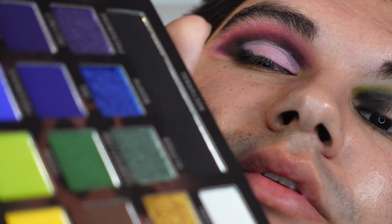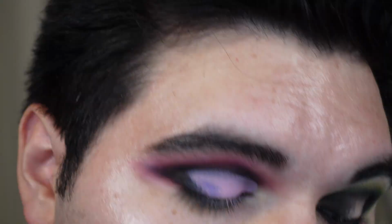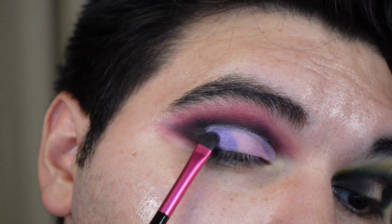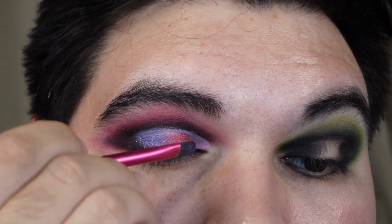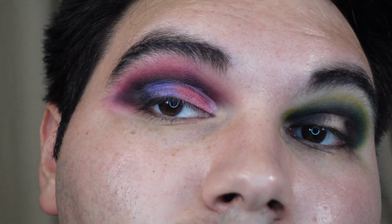I'm going to take Pheromone, which is on the purple side, and use that on the outer portion of the lid. I'm also going to go into Feral, which is a beautiful red-toned pink, and use that on the rest of the lid pretty much. I do want to say Feral feels like a very different formula from their previous shimmers. She's gorgeous though.